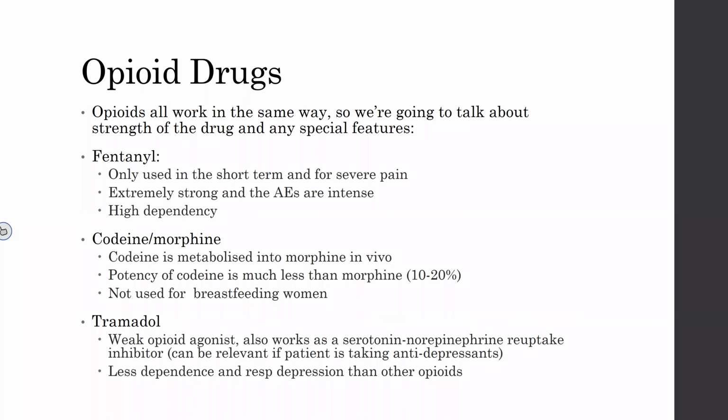So all the drugs do the same thing, so we just need to speak about special features. Fentanyl is used in short term. It's like crazy strong and leads to super high dependencies. So that's fentanyl. Codeine and morphine. So codeine is metabolized into morphine, but it's just way less potent, which is why people will take codeine tablets, and the morphine's only really given in hospital. And we don't use it in breastfeeding women because it can basically enter breast milk, and that's not good. You do not want to be getting the baby high.